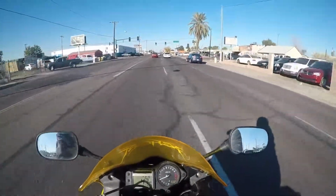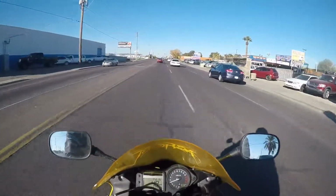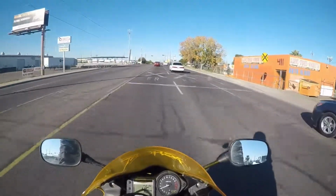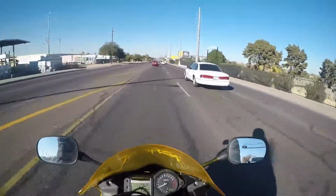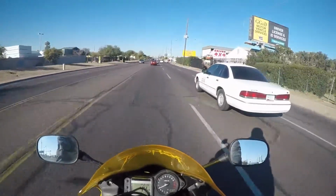Alright everyone, I'm back. And today, I have plans with this bike actually. Oh my god, freaking turn signals. Now the plans for this bike are that I really want to get the power commander done.